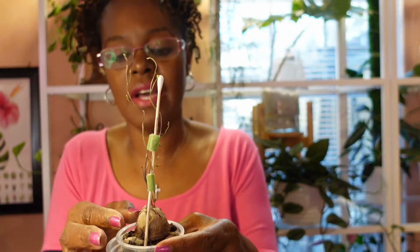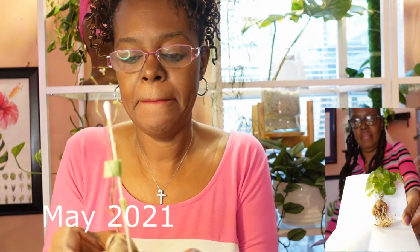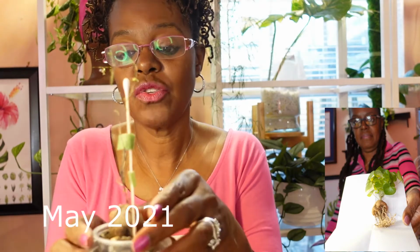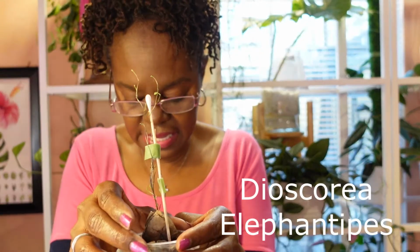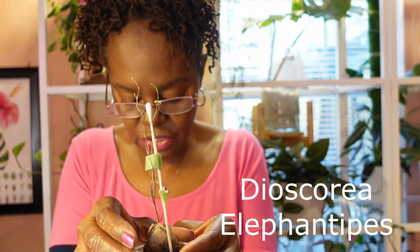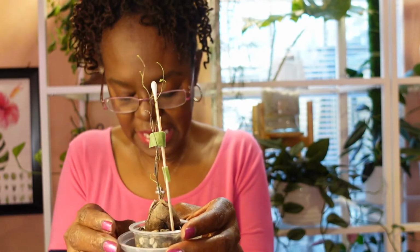This one, of course, I've had since around August of 2020. Excuse me, no, it wasn't August. Anyway, I'll put the date on there. So this is, of course, again, the Dioscorea elephantipes. So that's what this one is.